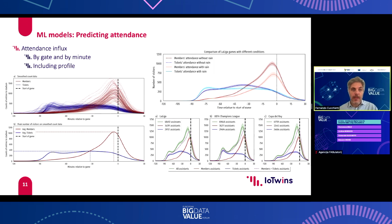We have what we call the attendance influx. We can model and predict the amount of people that will enter the stadium by gate and by minute, including their profile. And here I'm showing an example of how we can distinguish between locals, who are usually club members and come every week to the stadium to see a match, and tourists that bought a ticket a few days or a few weeks before, and come to the stadium as part of their visit to the city.